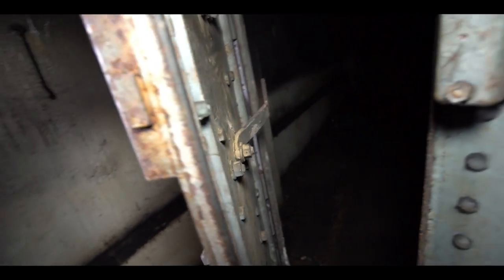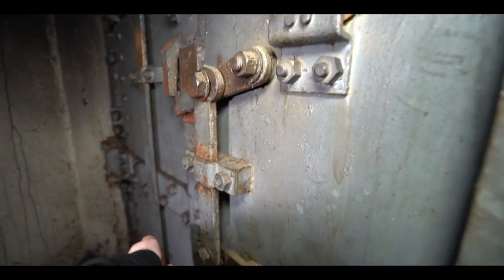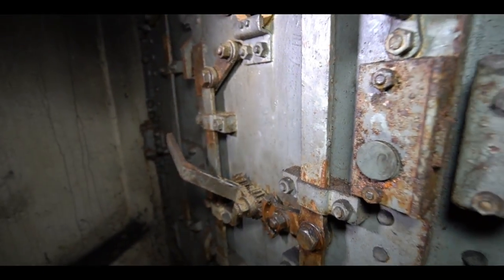Mental, that, mate. Just no ventilation, is there? So you'd die if it was a nuclear strike. Can you believe it works? It's mad. I love that as my front door, mate. Yeah, that would be crazy, wouldn't it?